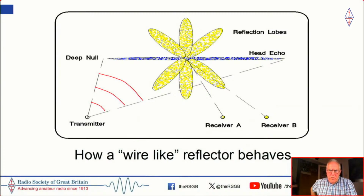The polar plot of the re-radiated signal will depend on the length of the ionized tail. If it's a half wavelength long, it will produce a nice donut-shaped polar diagram. If it's longer, it will begin to produce multiple lobes due to interference. Depending on whether the transmitter or receiver is in a peak or a null, the echo will be more or less strong. Also, the echo could be cross-polarized with the receiving antenna, creating more loss of signal.